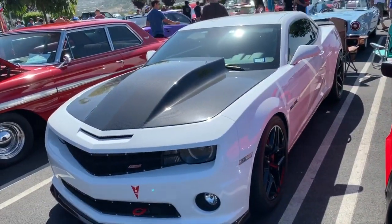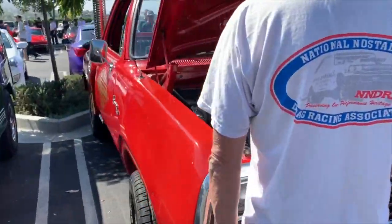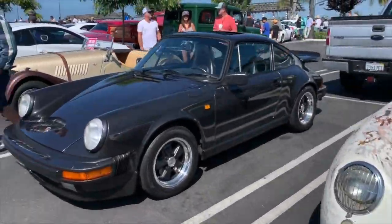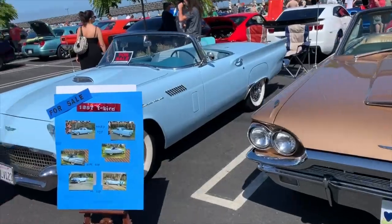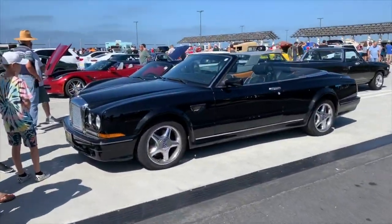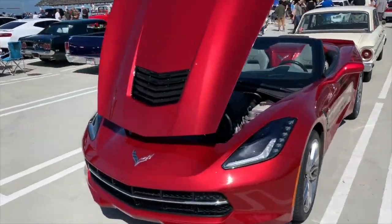Nice looking Gen 5 Camaro, serious carbon fibre hood on this thing. Galaxy 500 next to a classic truck there. Isn't that cool? Really nicely done. Camaro, classic old Porsche there. Look at that, another Porsche, beautiful. Next to it looks like a little Morgan, I think. Yep. Genesis, an Infiniti, Thunderbird, another one. '57, two of them side by side. Mustang, a couple of Jeeps. Bentley. Porsche. Corvette.